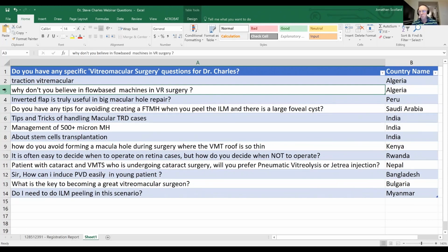I alluded to this in my talk, inverted flap. I have not used the inverted flap, so I'm clearly not an expert. Clearly some very excellent surgeons have advocated this and use it. However, I moved to the full thickness macular patch graft that Tamara Mahmood developed, so I don't really have any reason to use an inverted flap. I want to put neural tissue in there, not basement membrane.